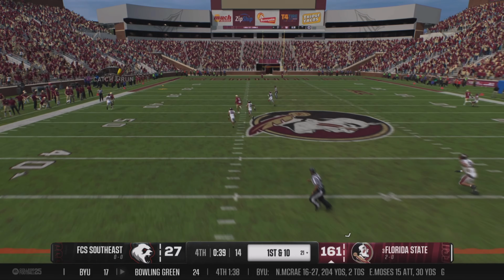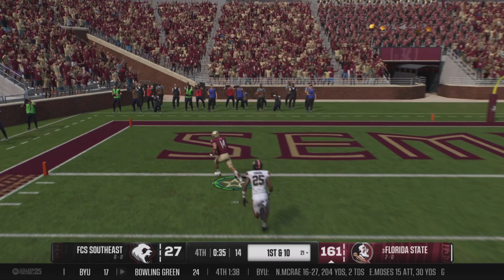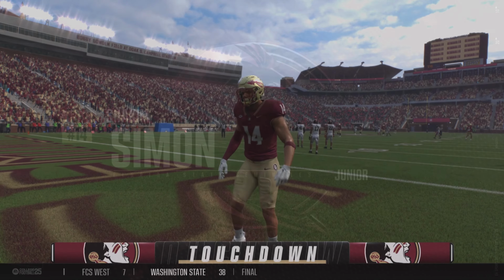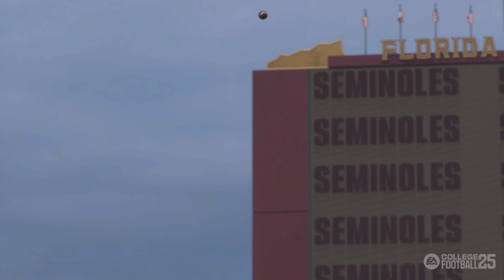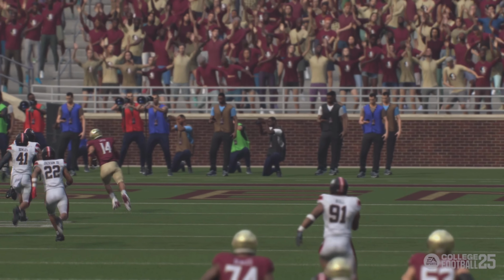He lobs one high down the left side. And he'll pull it in inside the 20. Touchdown, no! And the beatdown has ensued. Could go wrong to start a season. Everything gone right. That's a great sign for this squad. They got it rolling. Can they keep that momentum, keep climbing up the rankings, and who knows what happens at the end of the year?